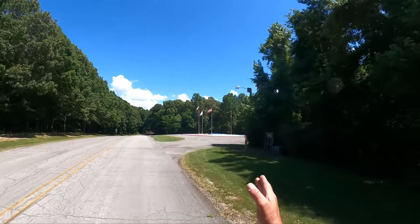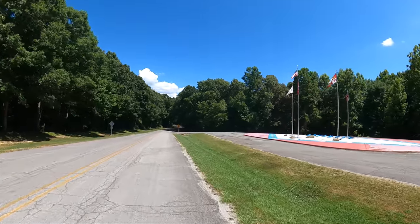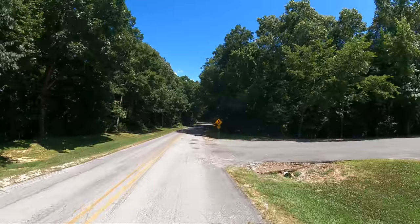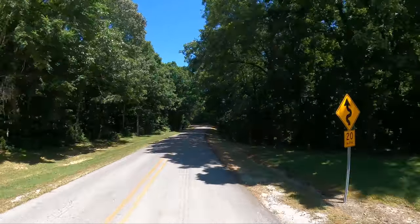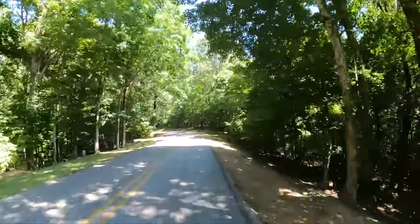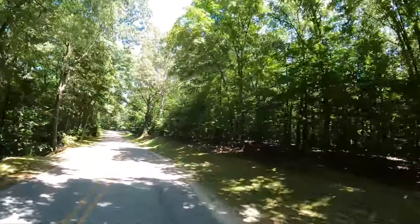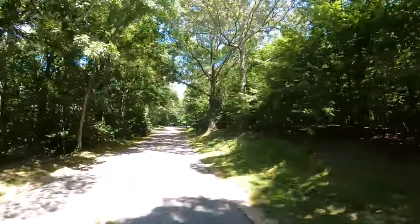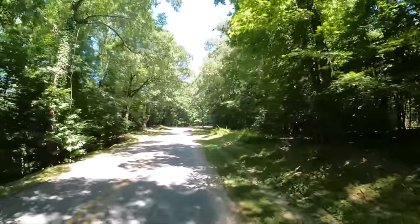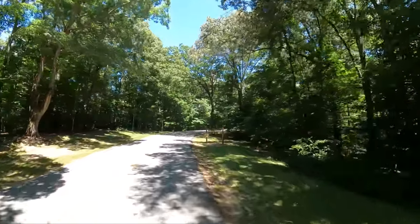So here at the front, when you come in, don't mistake that for the turn into the visitor center. That's what I did. It's just a memorial talking about the Arkansas state flag. Now there's a couple of hills that we have to go up and down, but that's all right. The scenery here is well worth it.